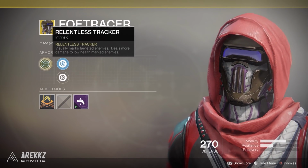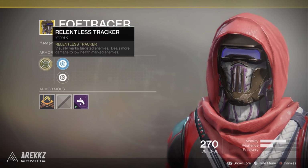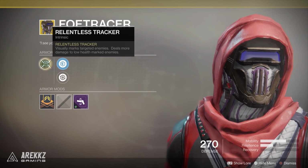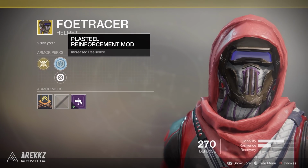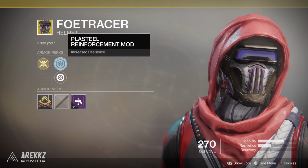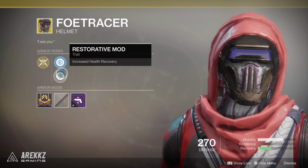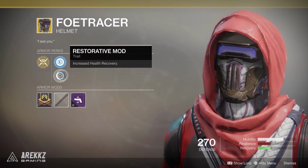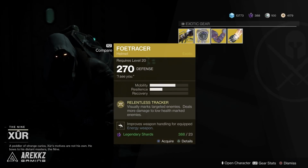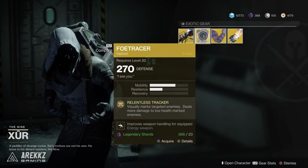Also, given the fact it's not tied to a specific subclass, it's not like an arc or void kill kind of thing, this is applicable no matter what subclass you use. So very good. I use this in the raid for the majority of it, apart from when I go to Calus I swap to Celestial Nighthawk, but generally speaking, this is the exotic I run with, also because I don't have Orpheus Rig. On top of that, you of course have your usual swap between resilience or health recovery, but that is that. So if you haven't got it and you're a Hunter, definitely pick it up. One of the best exotics in Destiny 2 for the Hunter class.